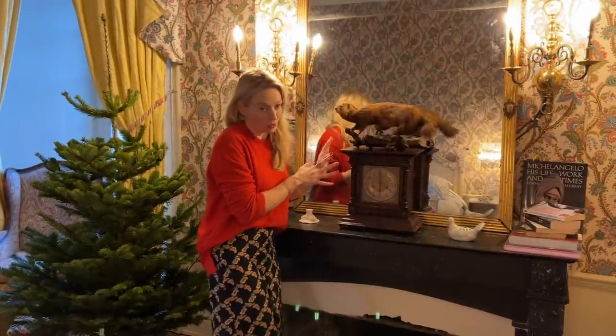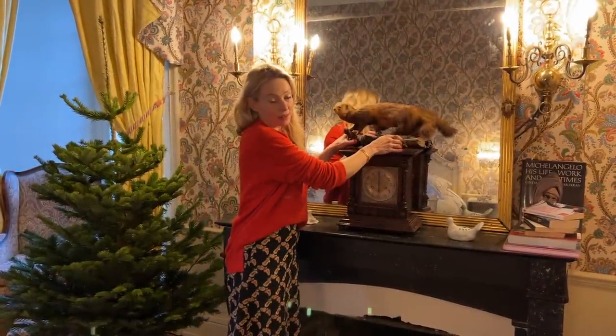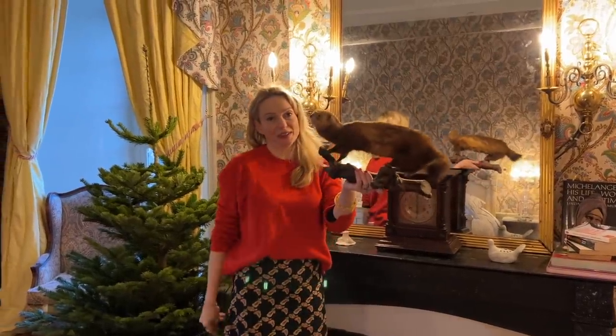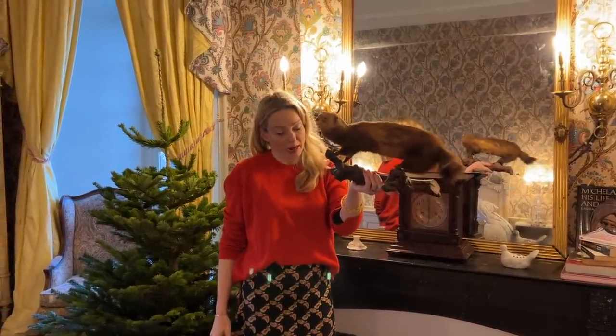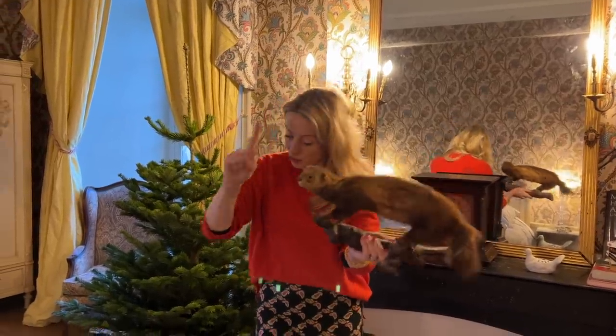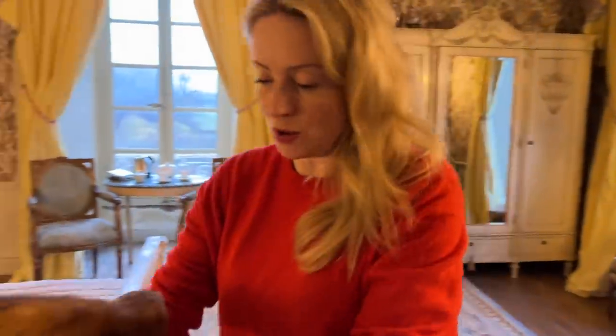My aunt is not going to want a stuffed ferret in her Christmas room. Why not? Who wants a stuffed ferret in their Christmas room? I do. Okay. As does Sabina. As long as he has a Christmas hat on, though. Yes. But not for this room. No. Okay, so no, he's got to leave.